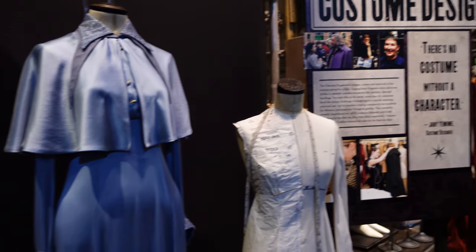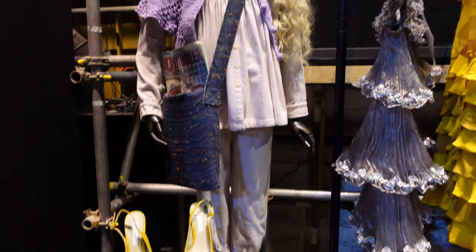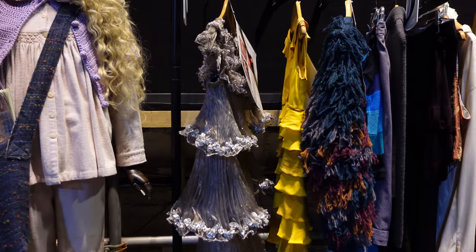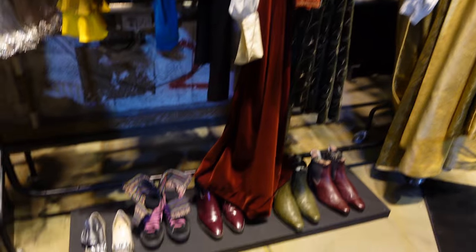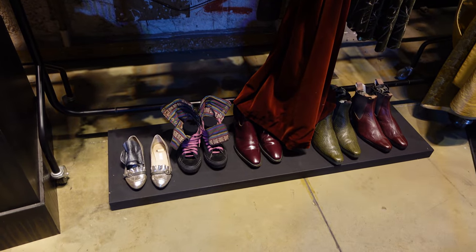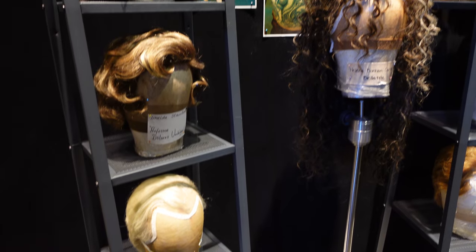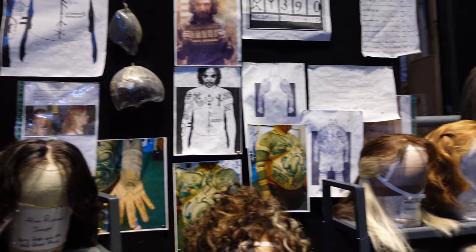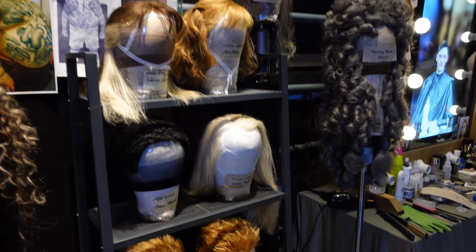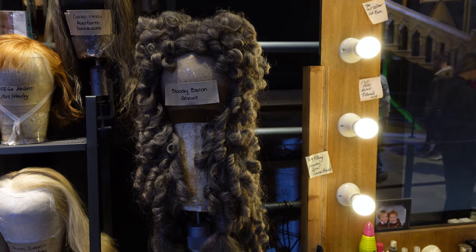Fleur's hat, shoes, dress. Luna Lovegood, and she had a lot of input in what she wore. I loved her dresses. Oh, and Gilderoy Lockhart. Look at these shoes. All of the wigs. There's Tom Felton's Draco wig when he was older, I believe, as an adult. Concept art. Oh, you know Lucius Malfoy's hair when you see it. The Bloody Baron.